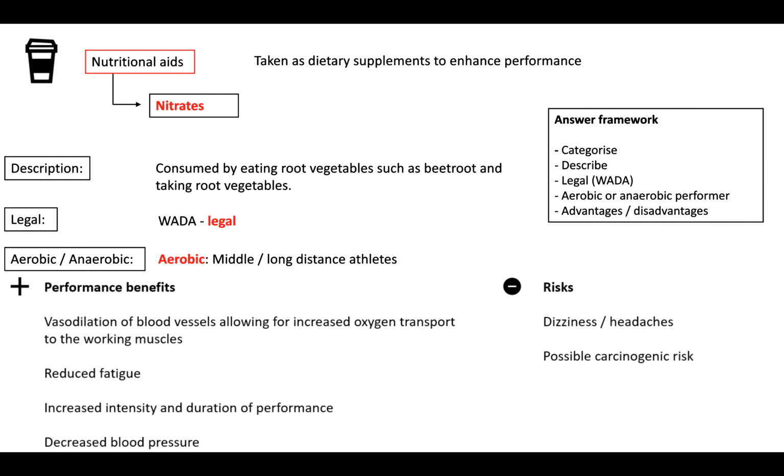Okay, so those are our core notes for our lesson on nutritional aids. Please get down good key questions with that, and we'll go from there.